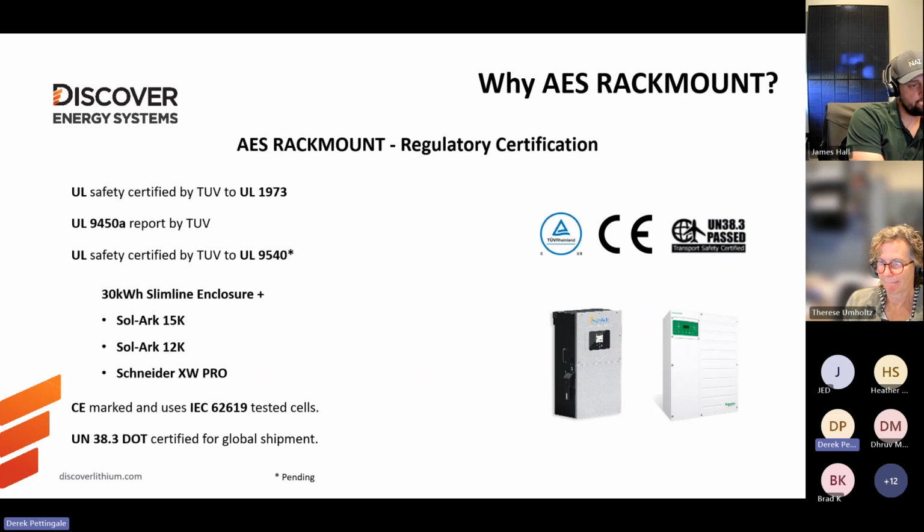Regulatory certification, we go forward with these. We just got our 9540A report the other day, just coming together. We're proceeding with the Solar and Schneider 9540 certification, and we'll have that done within the next month or so.